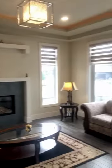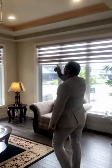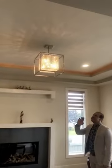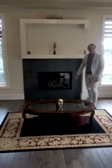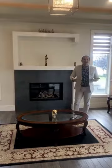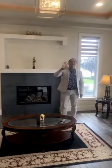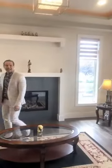The living room offers you a nice 10 feet high ceiling, a nice Crawford ceiling with a rope built in, pot lights, nice light fixtures, hardwood flooring. You do have a fireplace here. Can you believe it? This property offers you 6.5 bathrooms, 6 bedrooms, and 1, 2, 3, 4 fireplaces. That is amazing. So look at that.